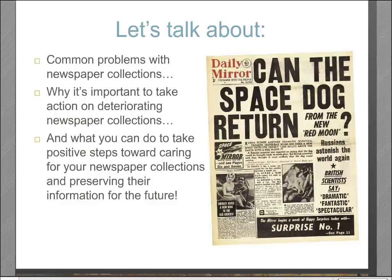Okay. So this webinar is divided into 2 parts, and in the first part I'm going to talk about the physical nature of newspaper deterioration, what causes it, what steps we can take to preserve our physical newspaper collections, things like that. And then Jen is going to talk about the bigger picture on preserving the information contained in newspaper collections. She'll be talking about some of the choices you might face when you're evaluating whether to digitize your newspaper collections, digitization options, as well as presentation, storage, and access solutions.